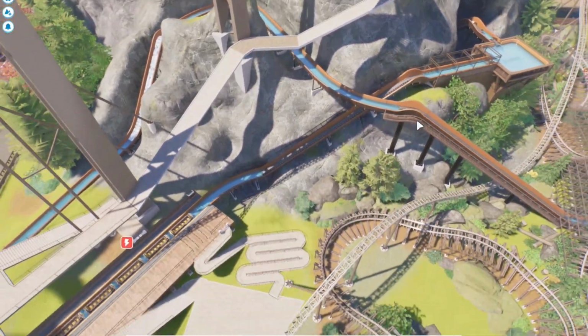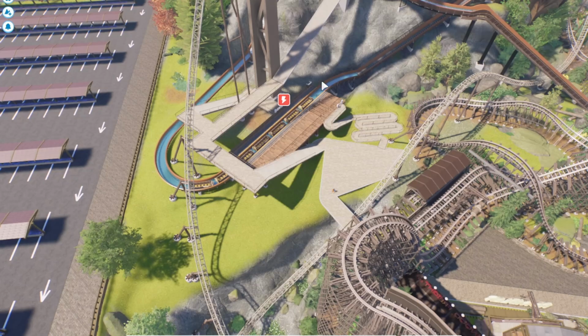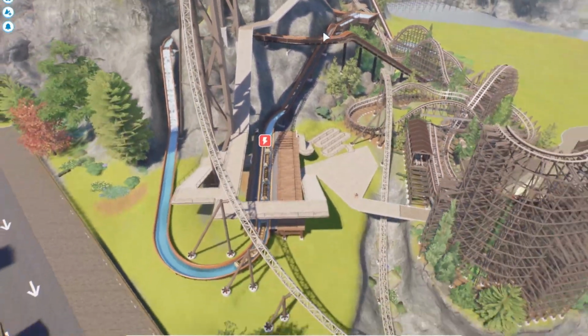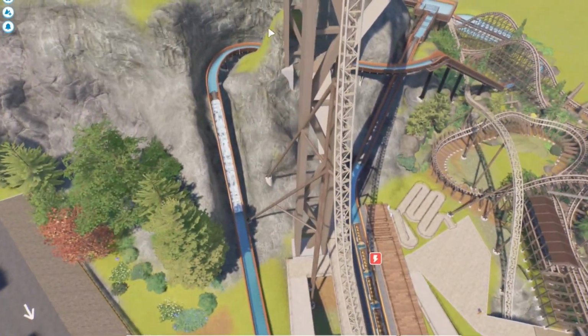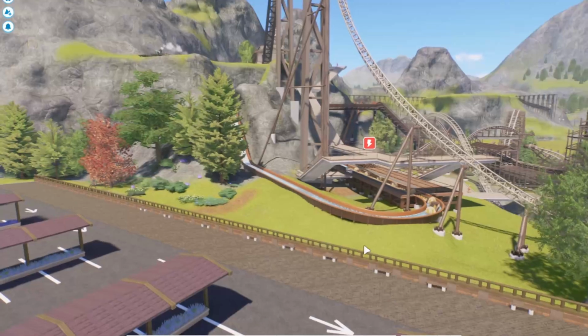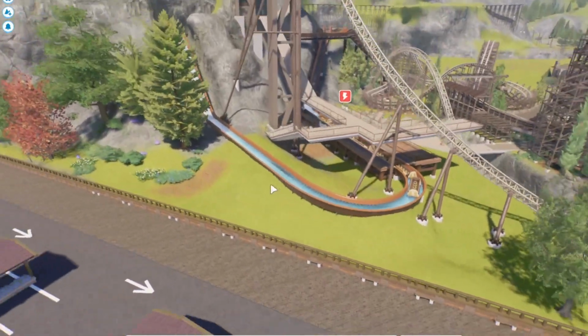So originally I had it turning down here and going to the right and into the station, but that just did not work, because I didn't have enough room, and I didn't want this to have to cross over a path. So instead, we rerouted around here, around the back, and coming down this way, which honestly, I think looks a lot better. And once we get the rocks and other stuff like that along the edges, I think it's going to look really cool.